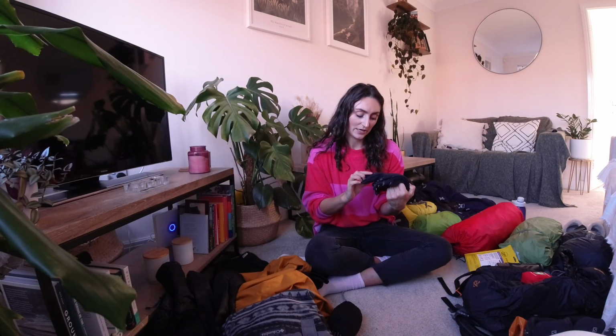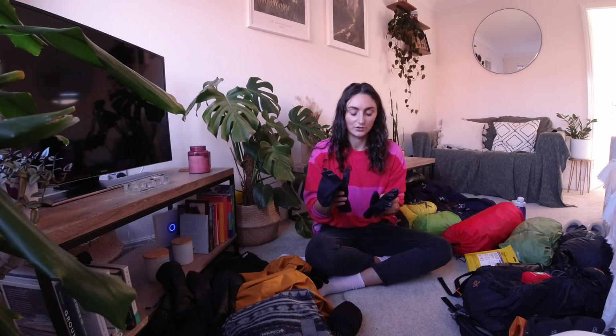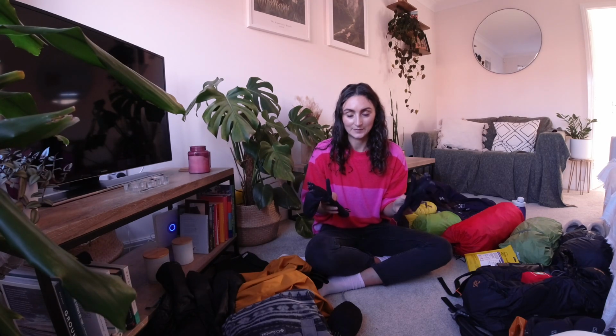Mittens. These are from a brand called 4Class. They are such a godsend on my hands, honestly. My hands and my fingers and my toes get so cold so quickly, and it's impossible to warm them up on a hike, especially if it's a cold hike.